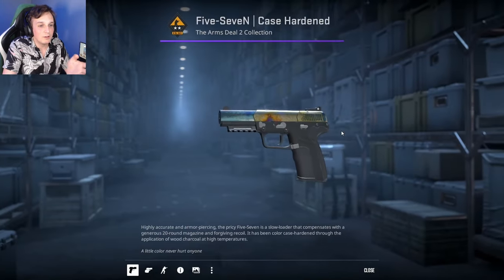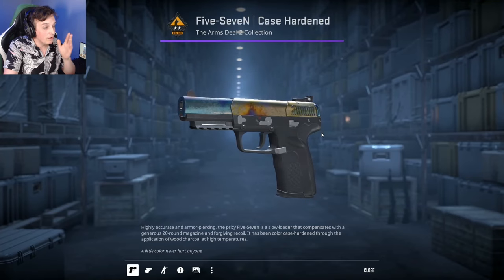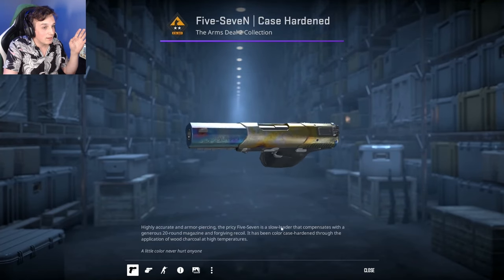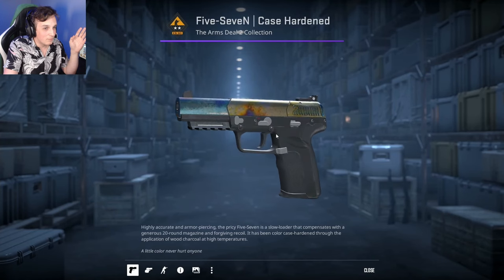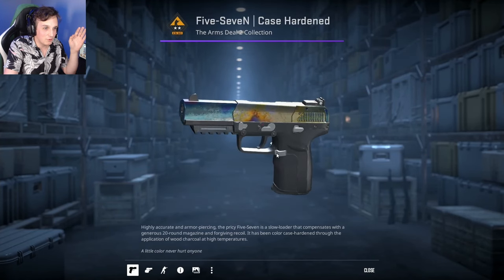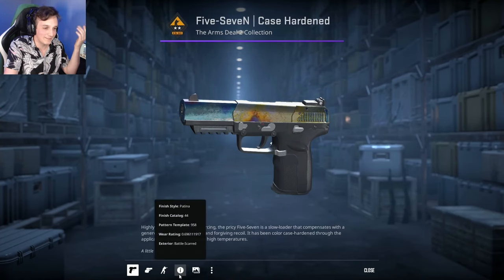No! Okay. Case Hardened. That's a kind of good tip. But the wear on this must be horrible. Like, it's all scratched up. It's going to be horrible. No. This is it. It's battle scarred. 0.69.